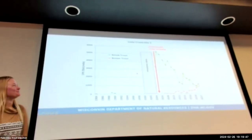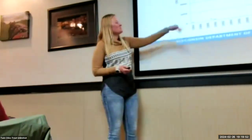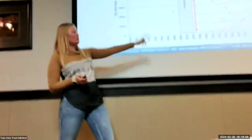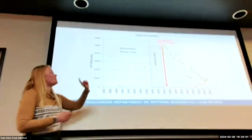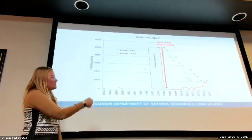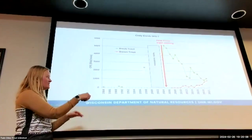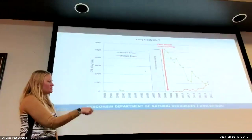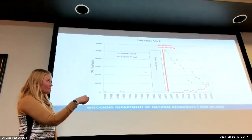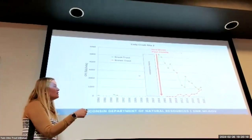Okay. So Cady Creek, this is the same that you saw for Pine Creek. So this is fish per mile, and then we've got from 1984 all the way to 2021. I didn't include the last couple years because that's for later. So if you look, in the 80s, brook trout were around in very low densities, started increasing. And after we did this habitat restoration work in the early 2000s, brook trout numbers skyrocketed. Very high densities of brook trout.